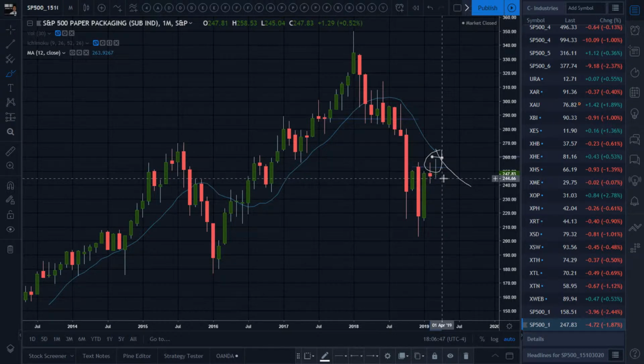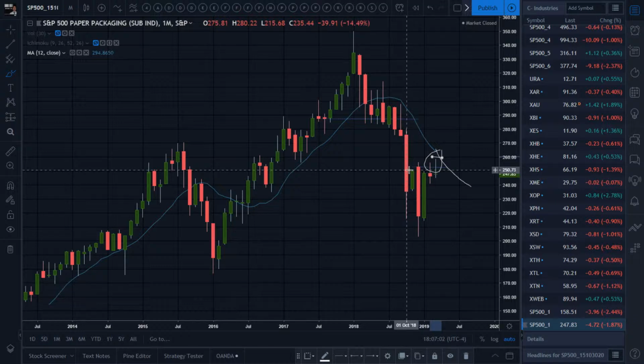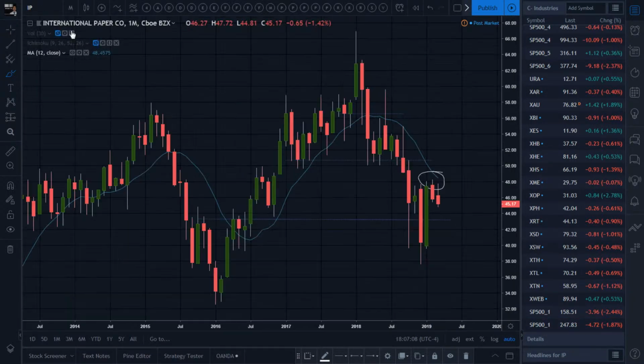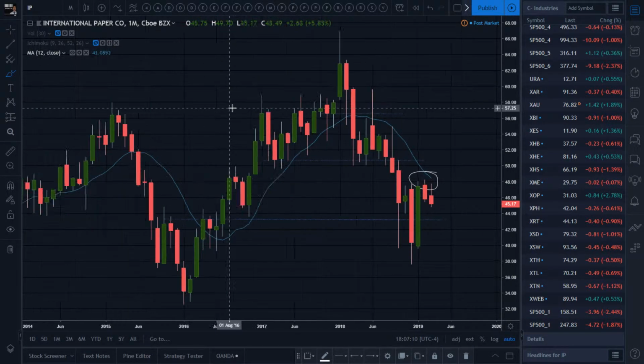So there you have it. New York Stock Exchange, stage 3. So we're precursor. The materials still in stage 4 on the monthly, barely out of stage 4 on the weekly, with just a few points above that 30-week average. So you want that to turn back down too. And let's head over to IP, the actual stock we want to short.